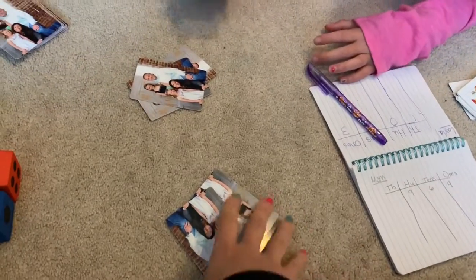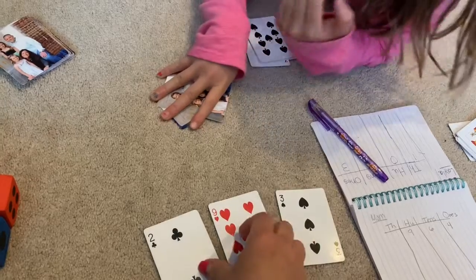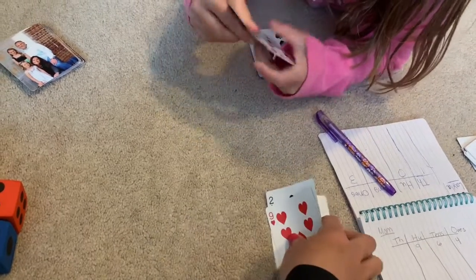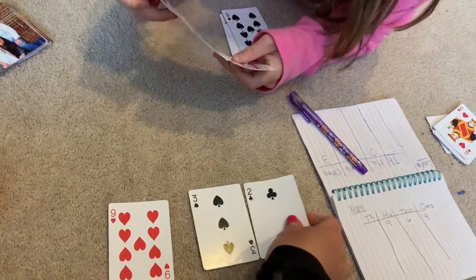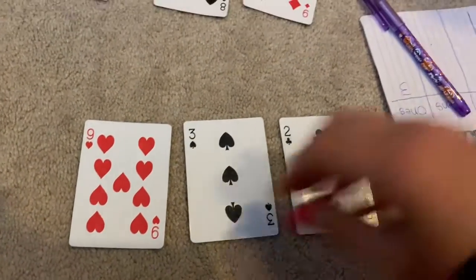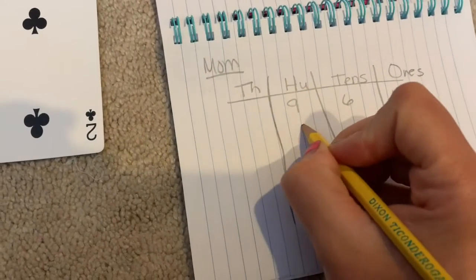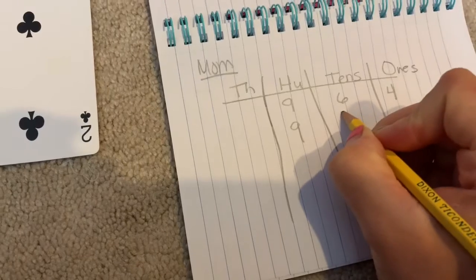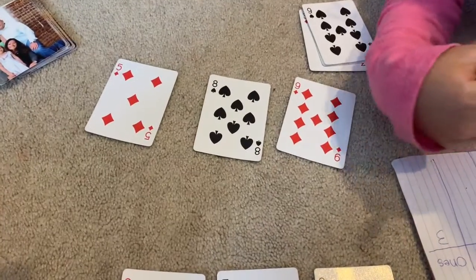Okay. Shuffle again. Here we go. My 3 cards this time are a 2, a 9, and a 3. I'm going to adjust to make the largest number possible, 932. I'm going to take my number and move it over to my scoreboard. A 9 in the hundreds place, a 3 in the tens place, and a 2 in the ones place makes 932. Let's see what Layla did.